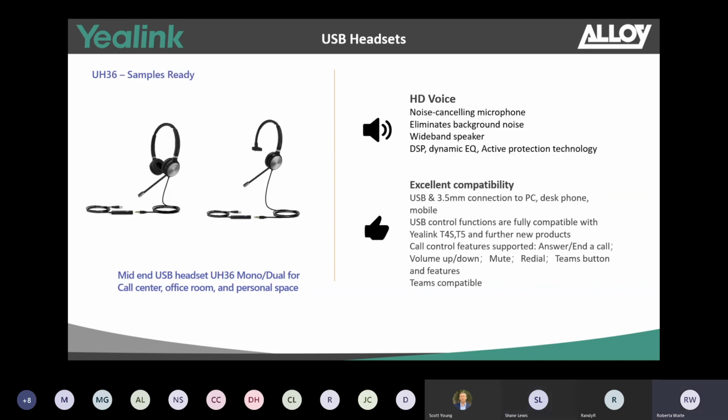The UH36 is starting to ship. This is going to be the dual ear. Same thing as the 33, but the 36 is just dual ear, and it's got a few more features in terms of the HD voice capability. So noise cancelling, eliminating background noise, the wideband speaker from the mic itself. And it has a different number of connector capabilities as well. The usual USB, plus also the 3.5 millimeter connection.